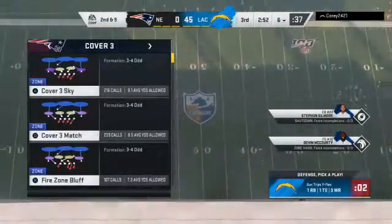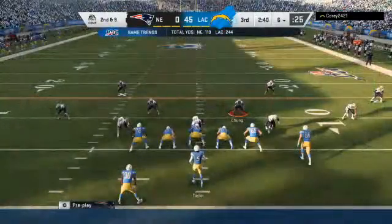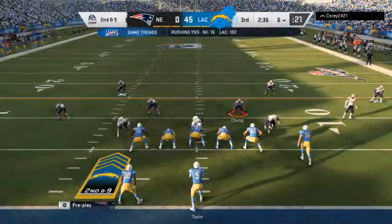Woo! Let's get it. Set back. 60 outlaw. Check back 21. Cover. Check 3. Check 2.